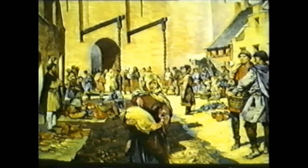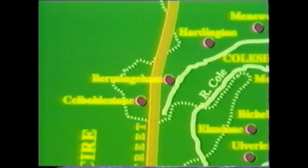Then came a setback. By the early 1300s, the local branch of the Oddingsell family had died out, and with no resident lord of the manor to promote trade, things began to slow down. Although the market probably continued in some form, Solihull settled into rural village life. It was overshadowed by its rival Birmingham, and away from the mainstream of English life.